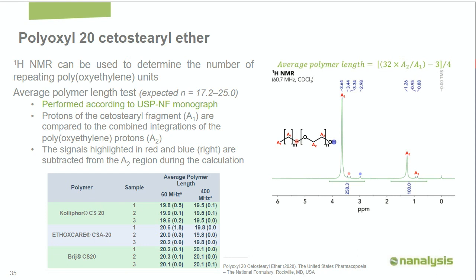If you take a look at the figure on the right, I've highlighted the regions of interest again, and similarly to the previous example, you'll see that A2 does overlap with that hydroxyl proton and also the CH2 next to the ether. Those are subtracted during the calculations again, so they aren't a problem. Here again, we analyzed 3 different products from different suppliers, and the values we obtained are exactly what we would expect, which is very encouraging. The 60 megahertz data once again matches the 400 megahertz data almost exactly, and this is another analysis that takes approximately 20 seconds per run. In this case, even though we have a broader range of acceptable values, the number of repeating units between 7.2 and 25.0, they're almost all exactly around the 20.0 range.